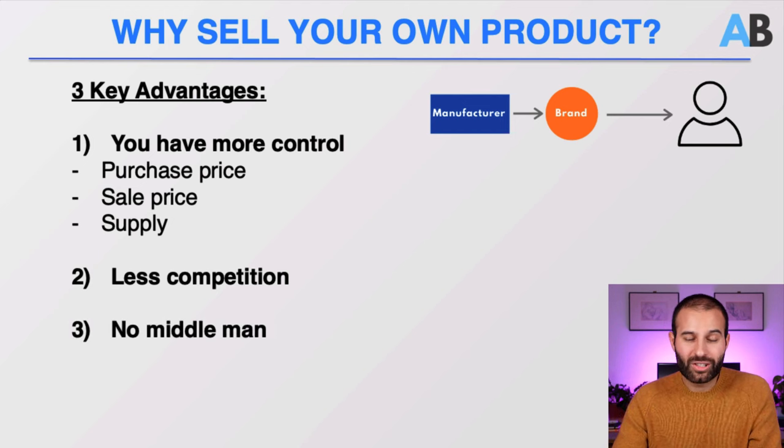So why Amazon? Well, firstly, Amazon has a huge amount of data and we can actually harness that data using tools like Helium 10, and we can use that data to inform us on what products to launch. We can use that data to find products that have good demand, relatively low competition, and that are gonna be winning products. I'm gonna show you exactly how to do that in the product research part of this video.